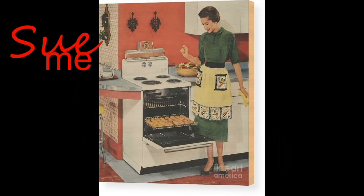This next image is also designed to highlight the stove. This stove is smaller. From the looks of that, I'm going to guess that's about a 24-inch electric range, which one would find a little on the small side for a full-size kitchen. But hey, it's what they're selling here.